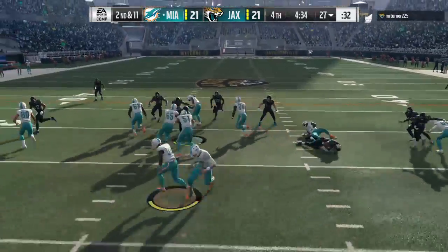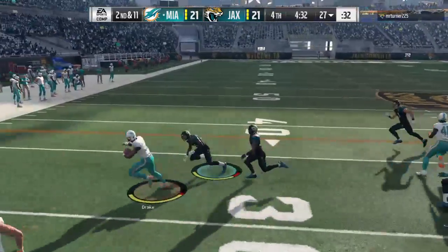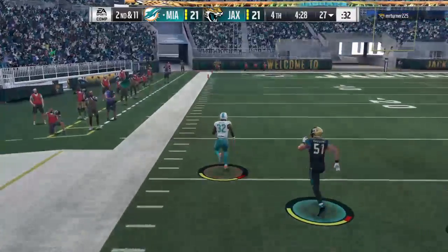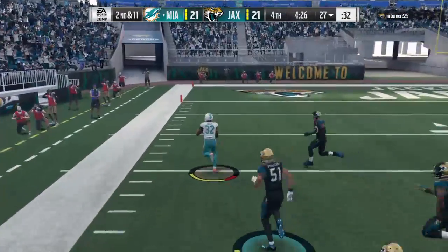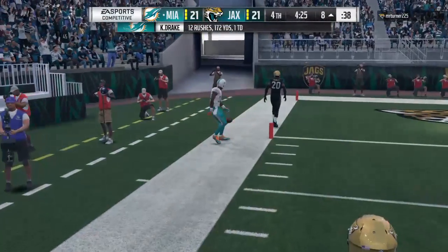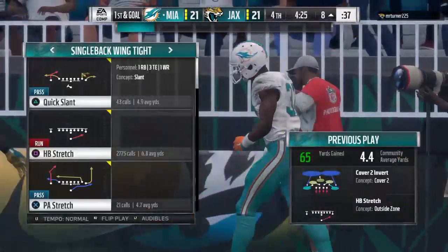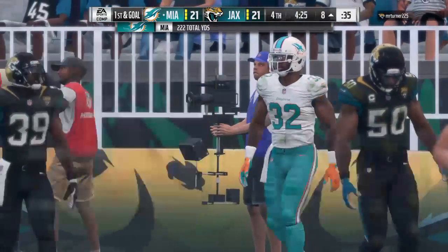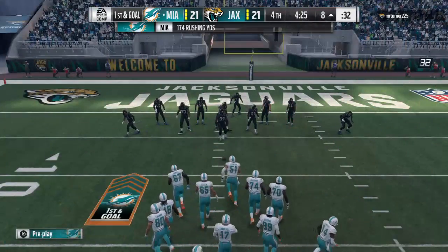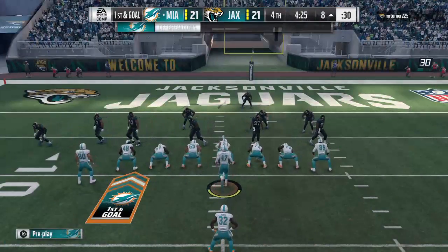Oftentimes when a guy has a game like this, he's going to take his offensive line out to dinner afterwards. But after a play like that, he may tell him, instead of getting the steaks, guys, we might have to go for the hot dogs. And he's finally out of bounds, but he's taken it all the way down to the 8. And it's a big play there for Miami. 65 yards. And now a first down following that long gain.